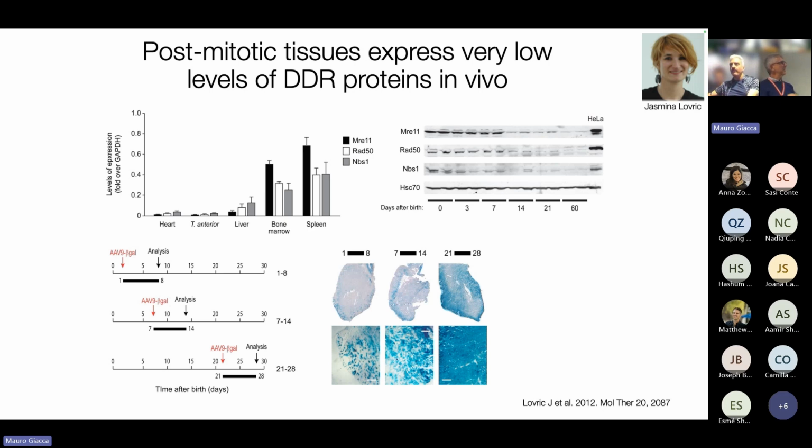In fact, if you inject an AAV vector, in this case expressing beta-galactosidase, this is another experiment, immediately in a neonatal heart, and you leave it for 7 days, this is the efficiency. But if you wait 7 days, this is the efficiency. If you wait 21 days, this is the efficiency. And if you look at the levels of these proteins at birth, it is quite high. And then progressively goes down, and by 7 days they disappear.